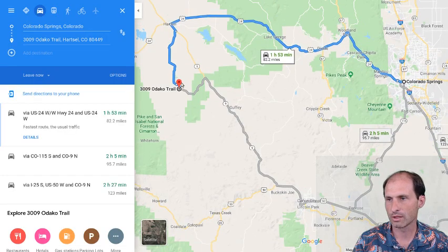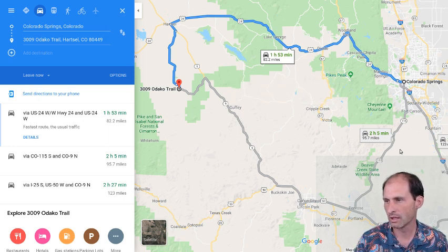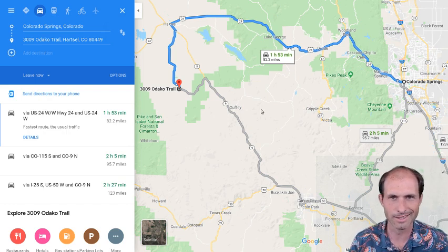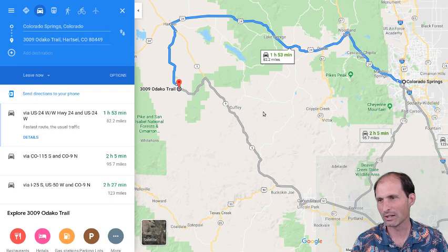Then Colorado Springs, from the property to Colorado Springs is 82 miles, just shy of 2 hours. A couple different routes to get there. Just shy of 2 hours, just over 2 hours. Maybe going through these mountains in the winter might not make as much sense. Maybe you take the southern route in the winter and the northern route in the summer or something. Figure it out, plan it accordingly to the weather and the routes. So you got a couple routes to choose from.